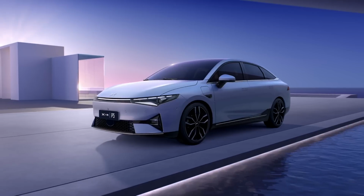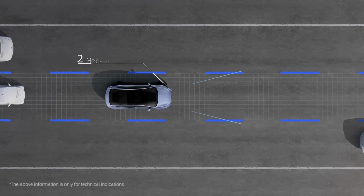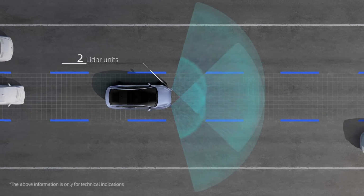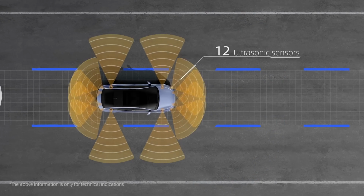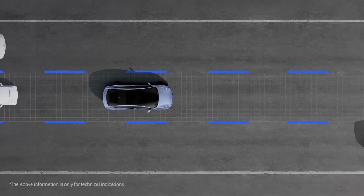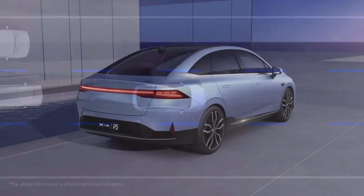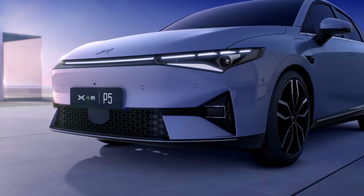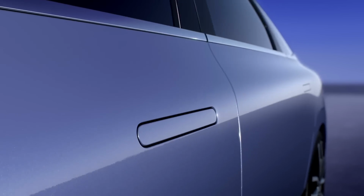Chinese EV startup Xpeng took the wraps off its P5 sedan. It's the first vehicle with built-in LiDAR, which helps enable the next-gen version of its X-Pilot driver assistance system. The previous system offered hands-free driving on certain highways. It's now able to change lanes and overtake cars and operate on specific city roads.